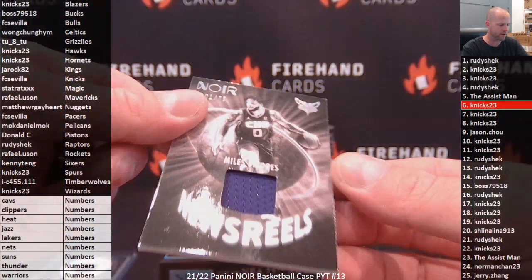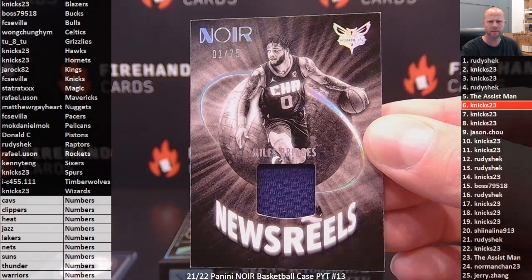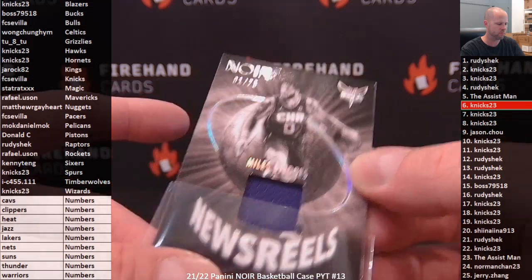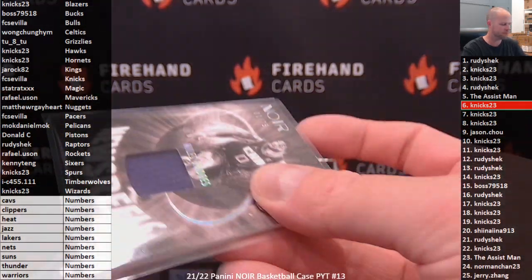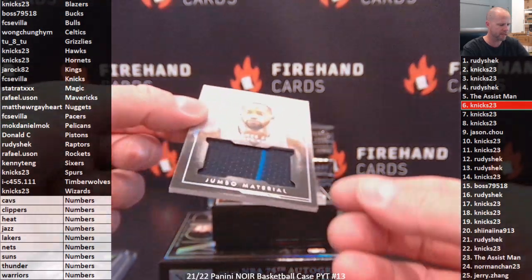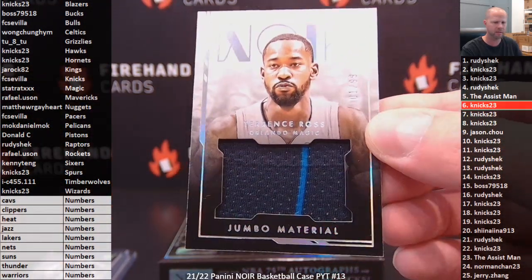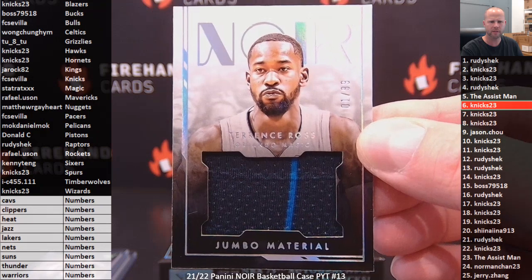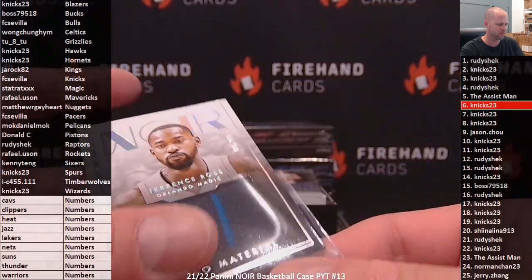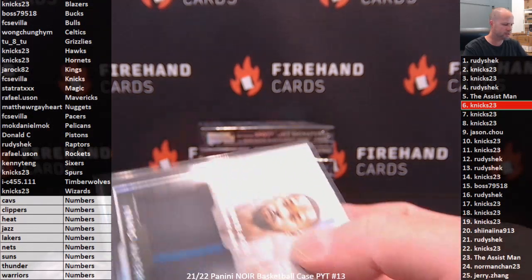Newsreels to 75, Miles Bridges for the Hornets, number 1 of 75, going to Knicks 23. Jumbo jersey to 99, Terrence Ross for the Magic, 1 of 99, going to Stat Rat. We have a card that needs to go to the randomizer.